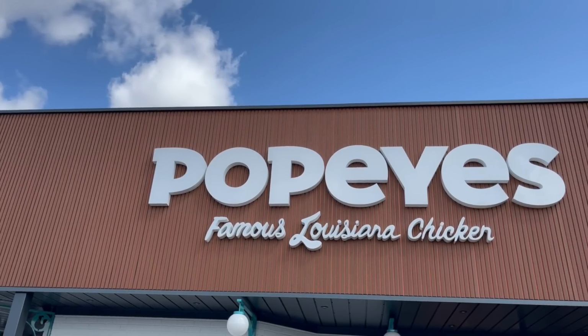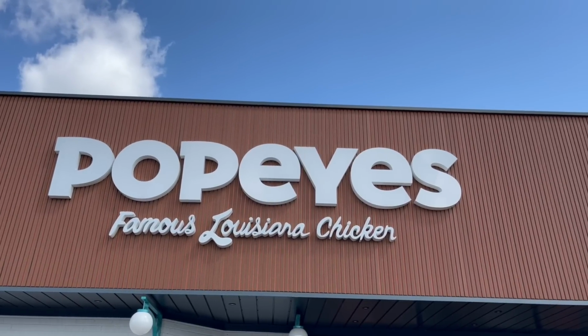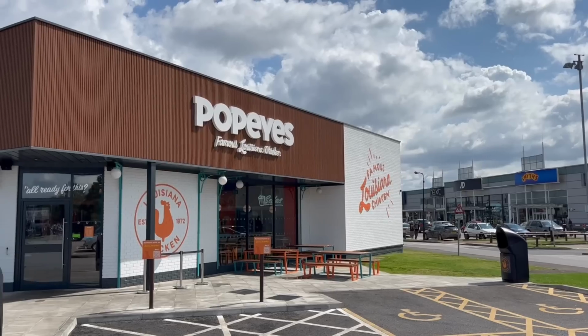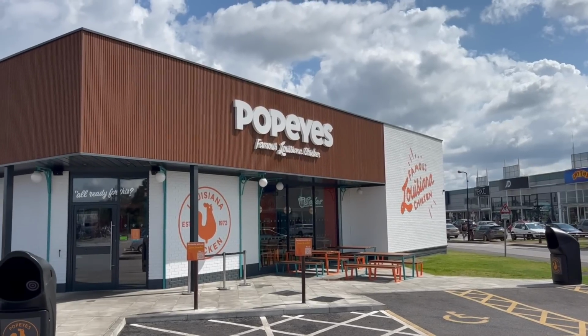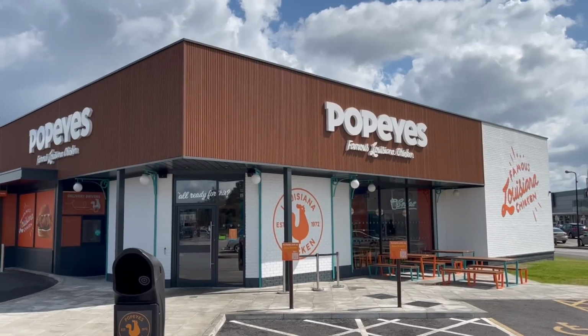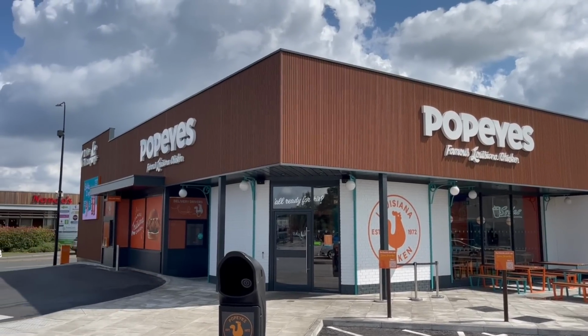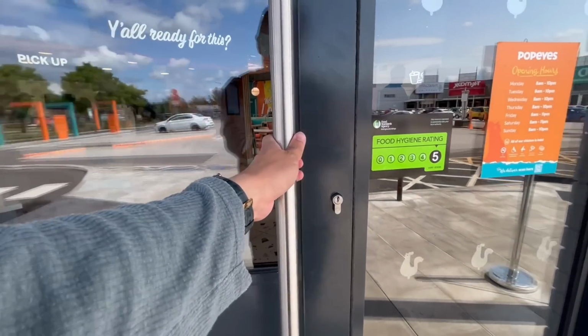Let's move on next to Popeyes. So Popeyes is pretty new to the UK, with only a small number of locations open in comparison to KFC. But the word on the street is that it's supposed to be amazing, and I've only heard good things, so I'm really looking forward to trying it out and seeing what it's like for myself. Let's head in.